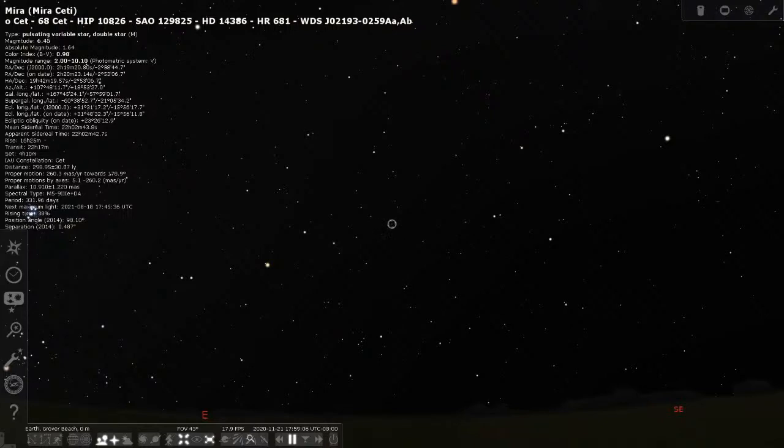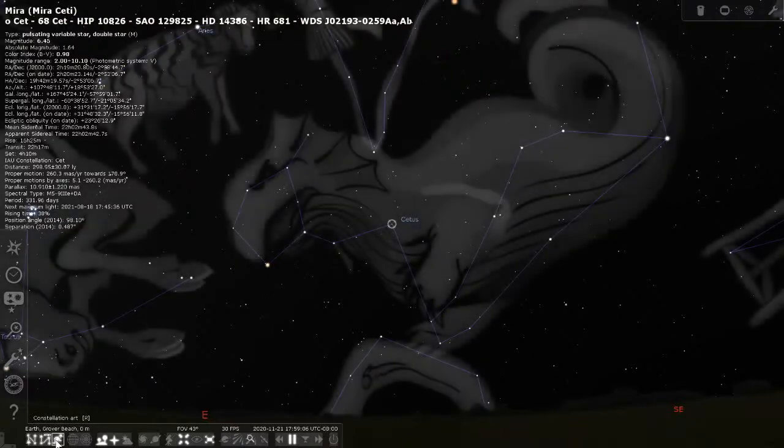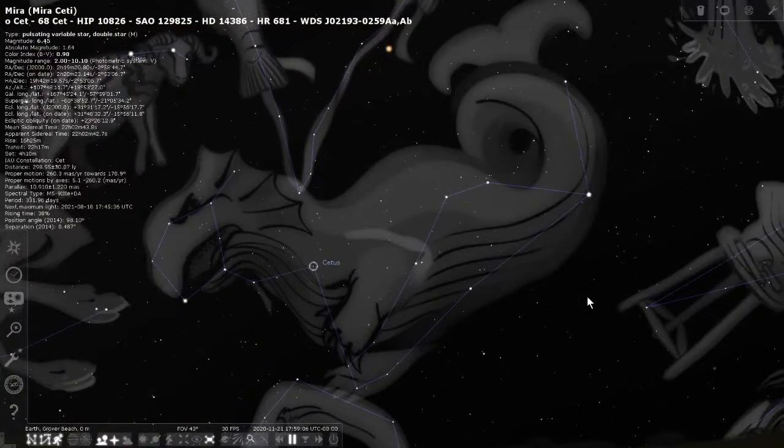It was first noticed by David Fabricius, who saw it fade from maximum in 1596. He thought it was a nova. Later on, it was actually plotted in a naked eye atlas called Uranometria, produced by Bayer in 1603. He's the guy that put all the Greek letters on the stars in the constellations. So in 1603, he plotted it as a 4th magnitude star, not realizing it was a variable star. It would either get brighter or outright disappear over a few months, and so it got picked up on that.